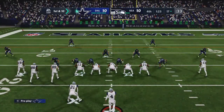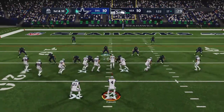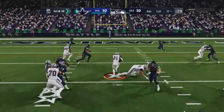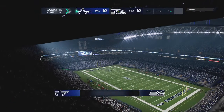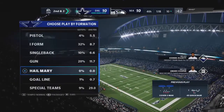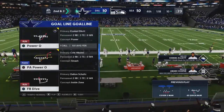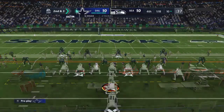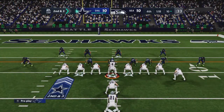So from the 17 now, here's a 1st and 10. On 1st down, it's Elliott. And he'll get 7 yards from the 17 to the 10 before he's taken down. Now the Seahawks forced to use their 3rd and final timeout as they'll talk things over prior to this upcoming 2nd down play. Facing a 2nd and 3.